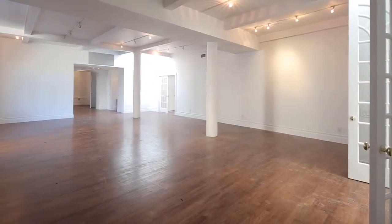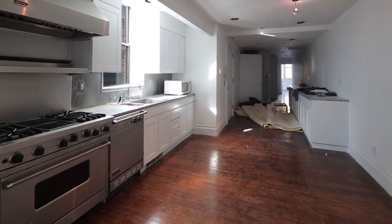It's a vast space. I want to walk you through the process of how we're going to put our spin on it and give it a new personality. One of the amazing things about this space is that it lives on 2 floors. And upstairs we have this awesome skylight.